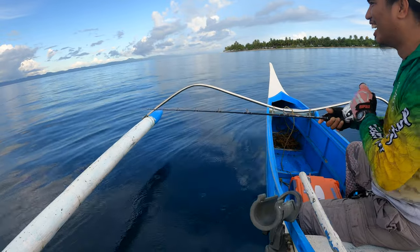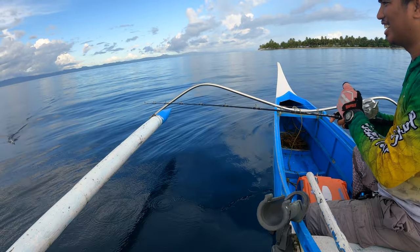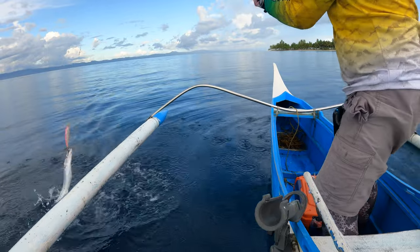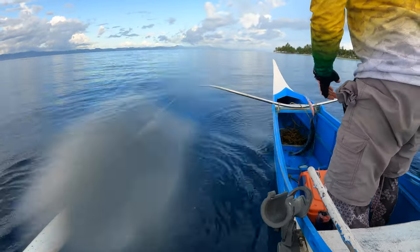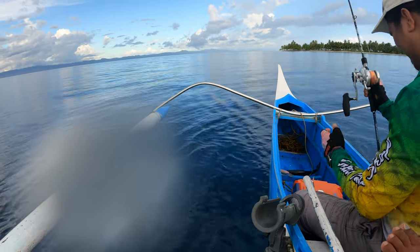Lizard fish. And we got a shark. Oh no, it's a barracuda. We got a barracuda. Thank you, Lord.